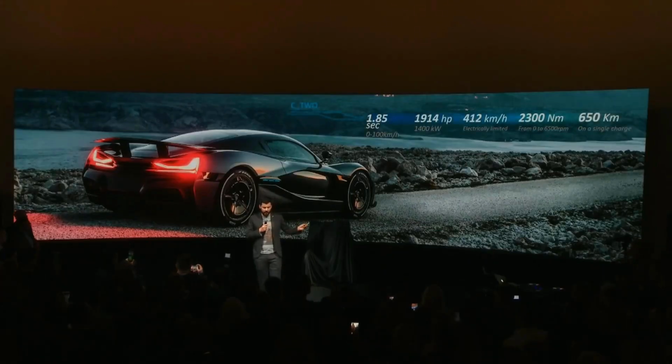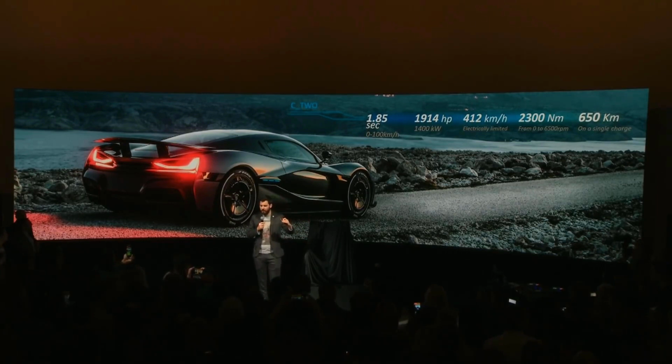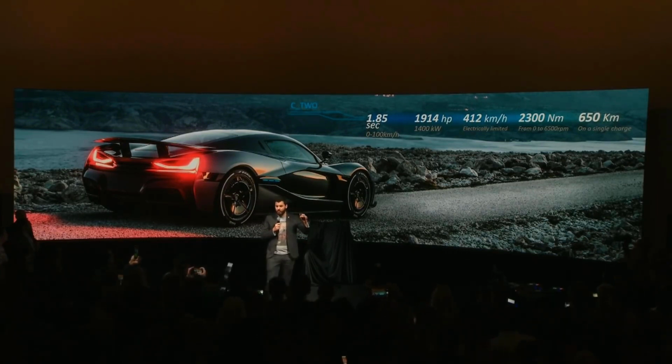Last year we presented the C2 at the Geneva Auto Show, again raising the bar, really trying to push the limits, showing what is possible. A car that is not just about the performance, but about the technology that's in there and the technologies that we then use in other products. And with that, we try to be the best in the world. That's what we are about. Our motto is, if we are not the best in the world with what we do, we will not do it. We want to be the best at what we do and to raise the bar.